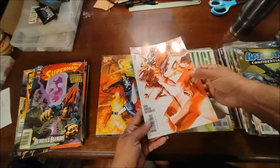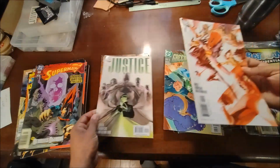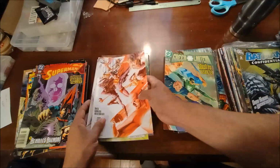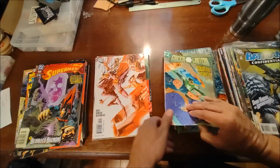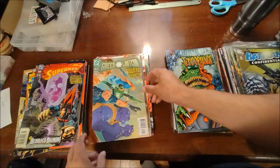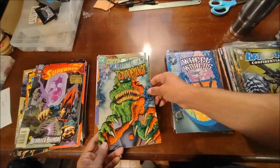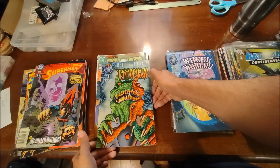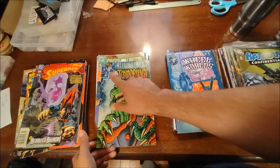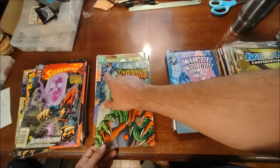Alright, so we got DC Justice 1, Justice 2. First issues of a series are always good to have. Green Lantern. Alright, Neil Gaiman's Technophage, number 1, Tekno.com.